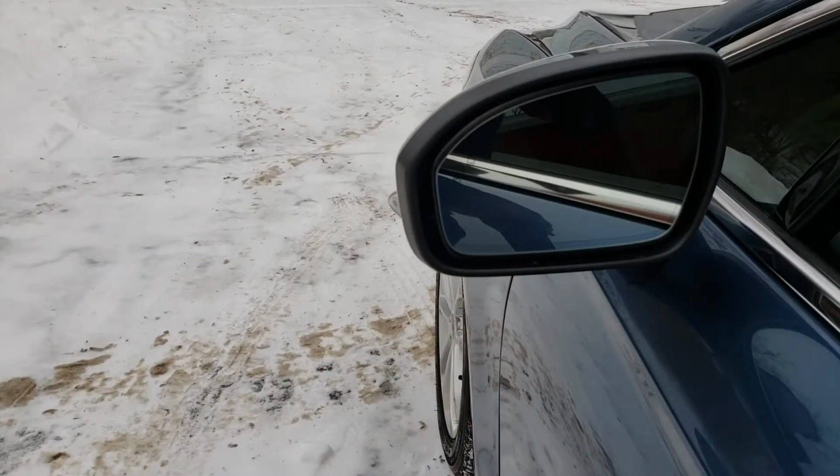It may not seem like much, but it's nice to have all the bright lights that are behind you dimmed down so you're not distracted by them, or you're not blinded by them reflecting off your mirrors, and so forth.